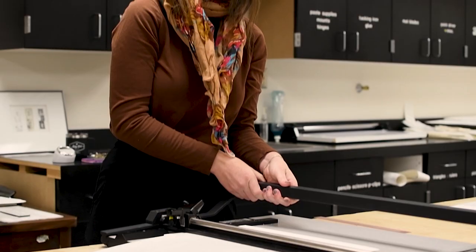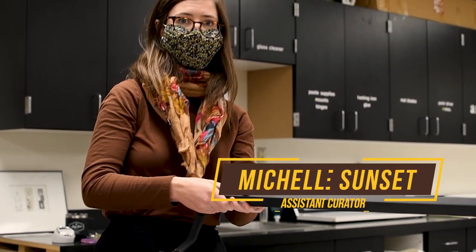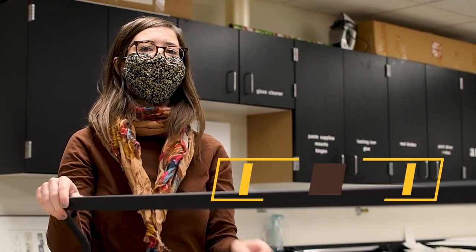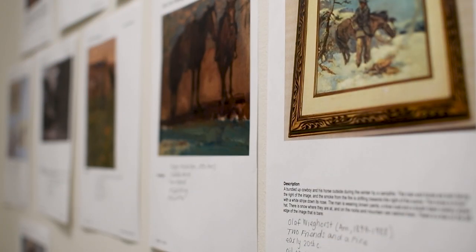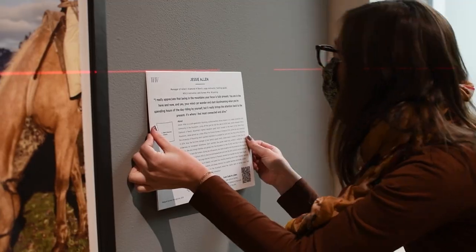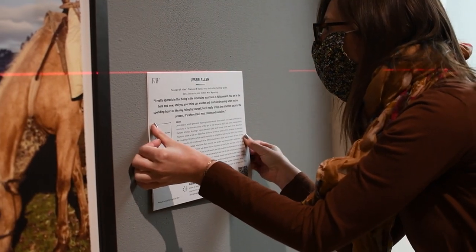I'm Michelle Sunset, the assistant curator at the Art Museum, and I've been here since February 2020. My primary role in the museum is to help with object selection and to conduct research for upcoming exhibitions. I also write panels and labels and am generally the person to do the physical printing, mounting, and installation of the labels. I help people and their stories live for future generations.